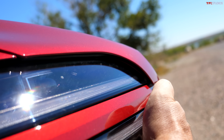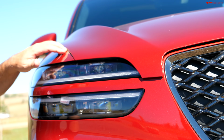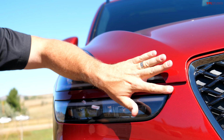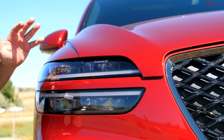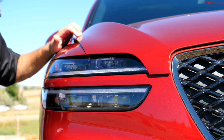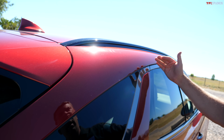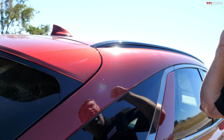It's the way that the hood actually sits on top of this vehicle. There's a big crease here, and there's a little bit of a crease here. Genesis says this is part of their design, but from this perspective, it almost looks like the hood is still open. The GV80 is more of a sports SUV crossover, so there's a sloping roofline.